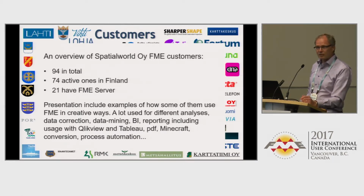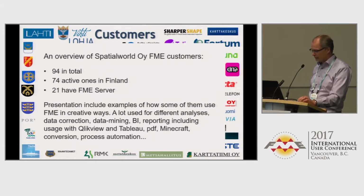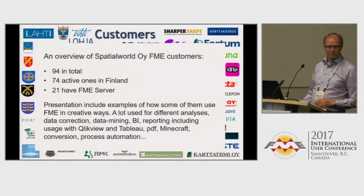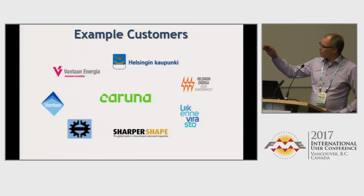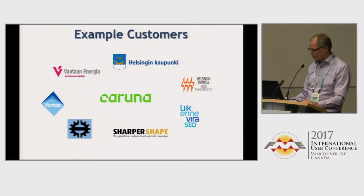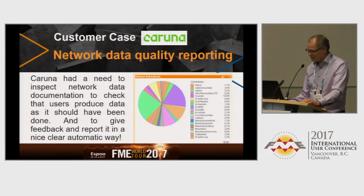So in the presentation, I have some examples of how the Finnish customers are using FME in a creative way, not the basic format-to-format stuff, but in a little bit special ways. For example, business intelligence, quite a bit, reporting, quality assurance, and using FME to visualize data in QlikView and Tableau. And we have Arto Matsinen here from Caruna in Finland. So here are the examples. Caruna is there in the middle, and that's the first one I'm going to talk about. I will have a little bit from all of these different customers, and a little something that we have done, or Lassi Tani, whom someone might know, has done.